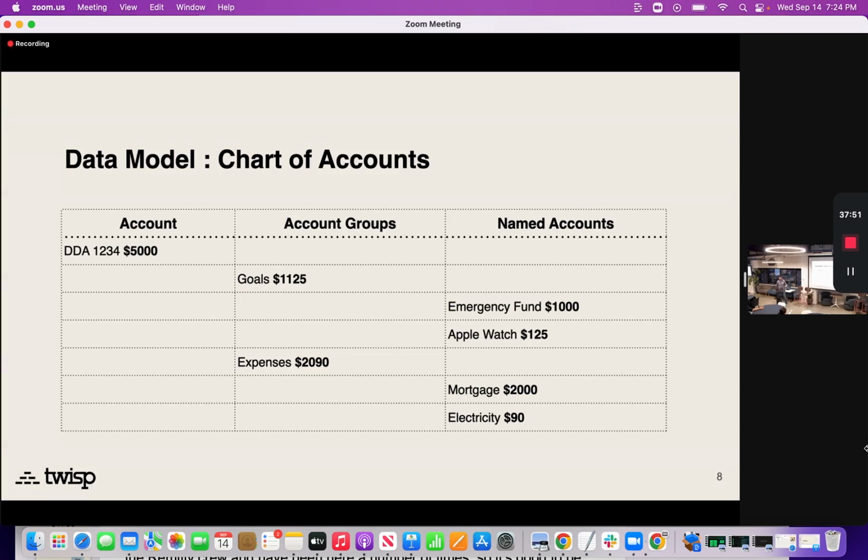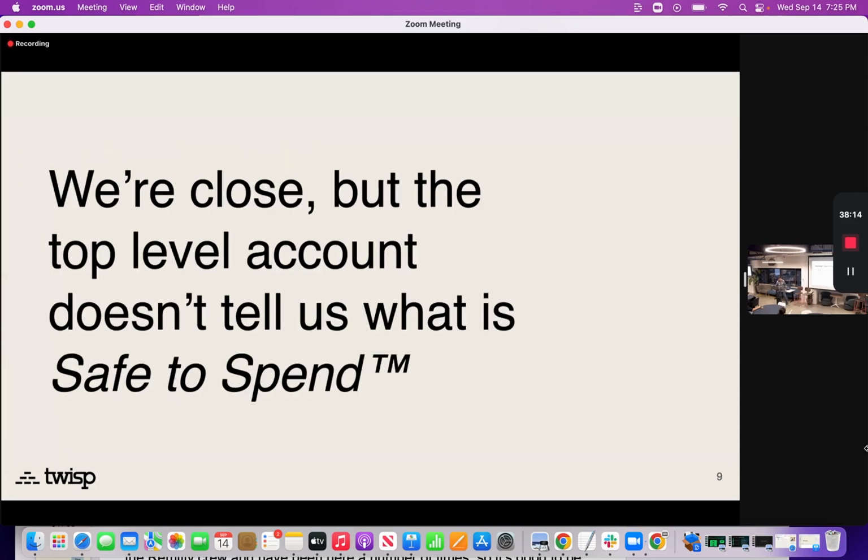A mortgage for $2,000. You have to move out to the country to get that. Electric bill, and those roll up. And what you'll notice is the top level account says 5,000. And I'm checking my math, and 1125 and 2090 doesn't equal 5,000. So we're missing a piece of the puzzle. There's money inside that account that's not in a goal or in an expense. So we're close, but it's not telling us what's safe to spend.